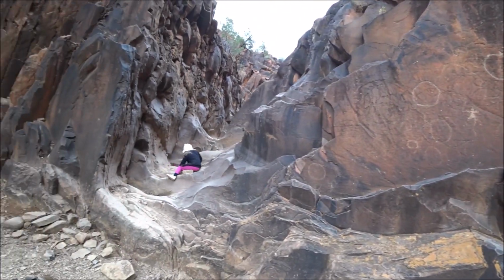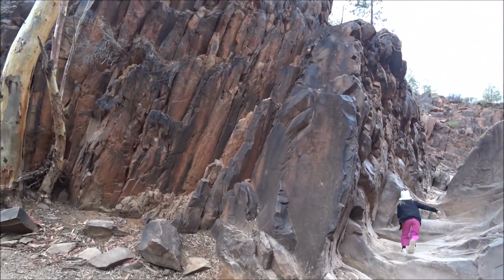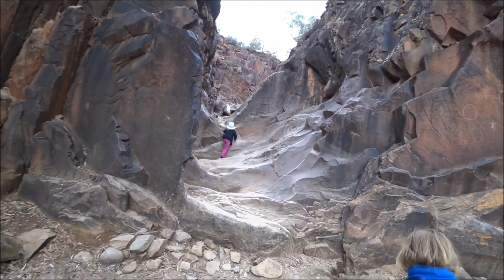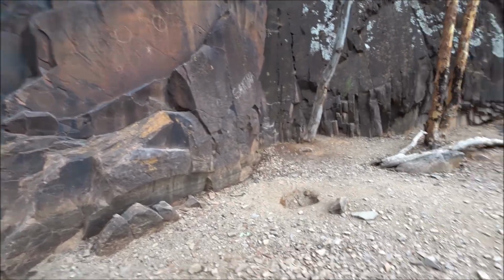Yeah, there's kangaroos up there. Water hole. This is why. You can actually see some water. An animal's obviously dug there to get a drink of water. Look down there. There is in fact water in there.